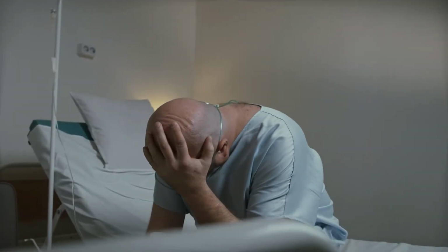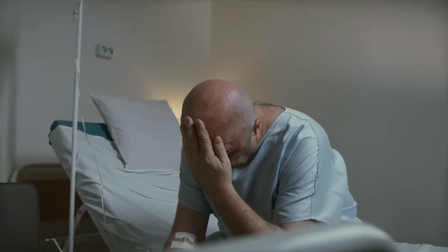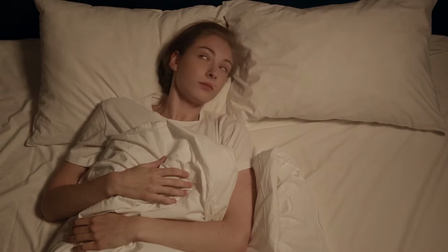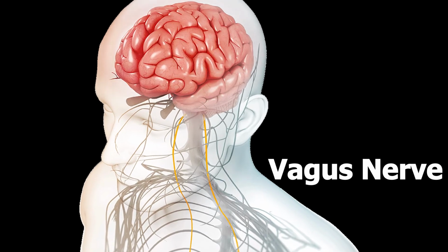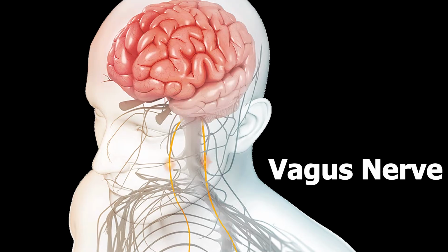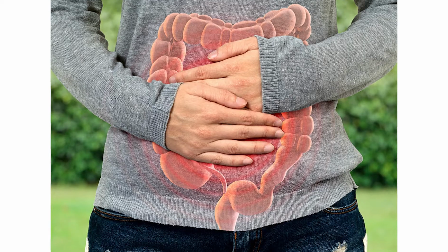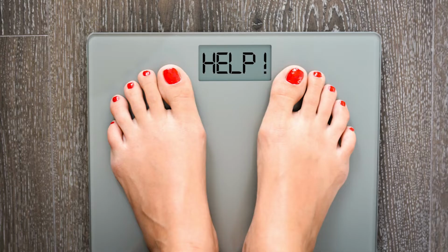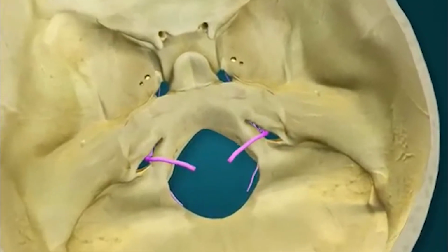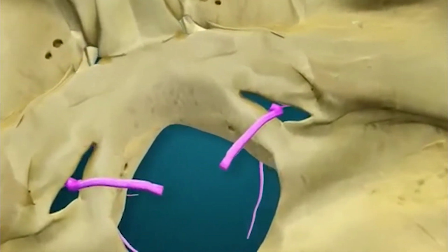Whatever the reason might be, the disruption in vagus nerve function can disturb important functions like sleeping, breathing, and even digestion. That's not all. Some of the other problems associated with vagus nerve malfunctioning include nausea, diarrhea, constipation, gastroparesis, reflux, anxiety and depression, weight gain, memory loss, fatigue, and whatnot. See, we were not exaggerating about the importance of the vagus nerve.